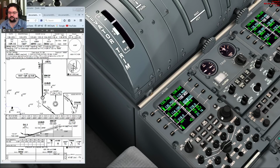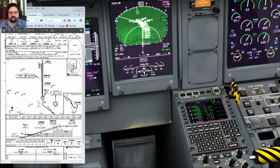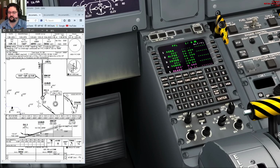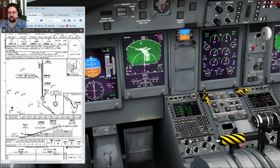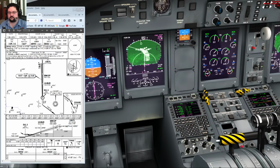Calgary Center, Alaska 790, over top of sir. Inbound course is 165. Alaska 790 for you. You can also descend when ready, 14,000. Cross APEP at 14,000. 165 down. Cross APEP 14,000, Alaska 790.